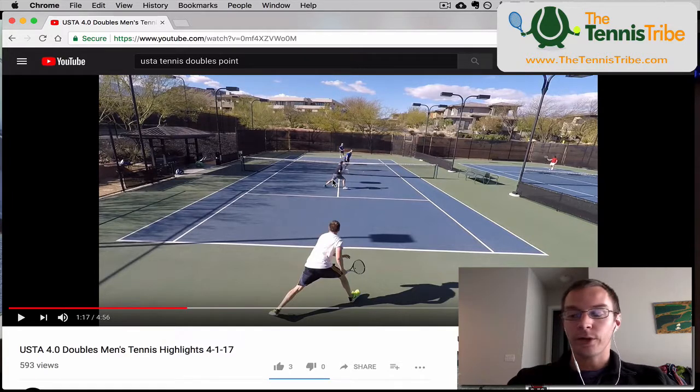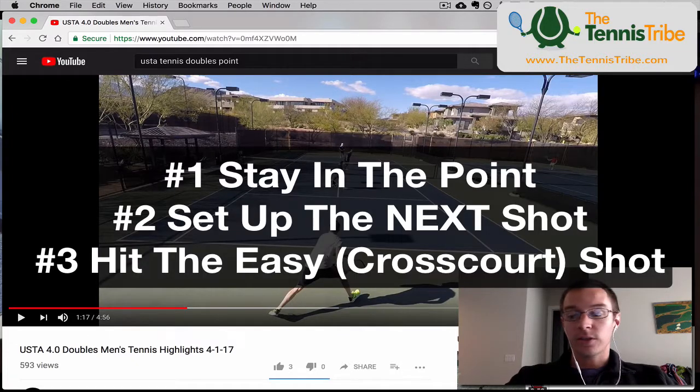So quick recap. The first key is just staying in the point. Anytime you're on the run in a defensive position, just do whatever you can to stay in the point. Like I said, when I'm returning with my partner, if somebody has a big serve on the other side and we know we're better if we can just start the point, we're not focused on hitting big returns. We're just focused on making returns. Even if the net player puts it away, they will eventually miss some and we'll have an opportunity to break. So step 1, stay in the point.